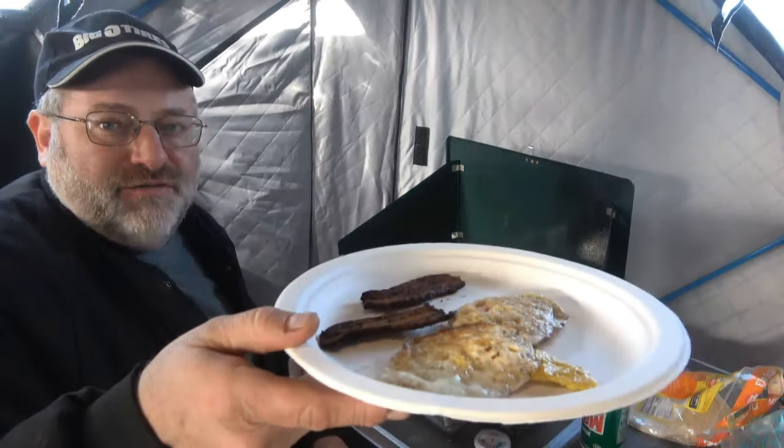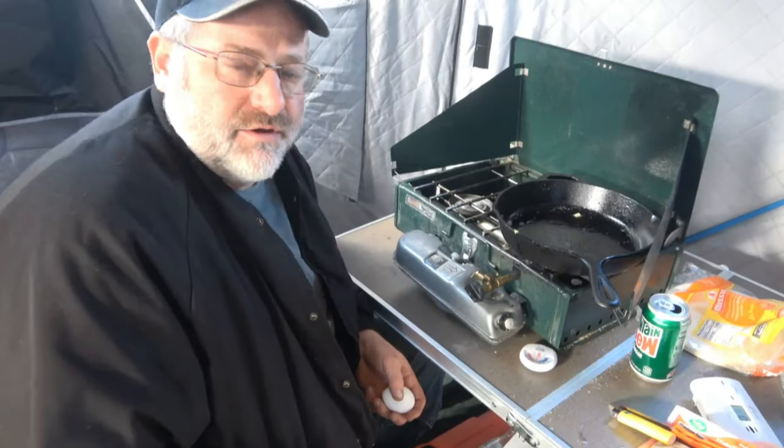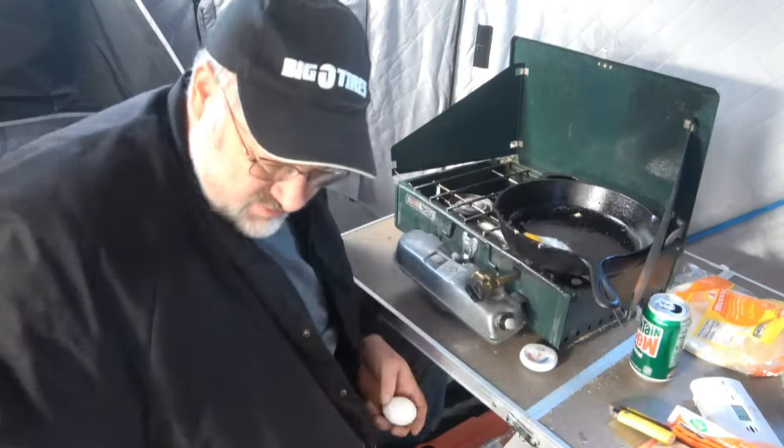Two. That's what Spencer's having for breakfast. We'll have him get a taste of it, see if it's any good. All right, we're gonna get our scrambled eggs made up. We're just gonna throw them in here and scramble them.